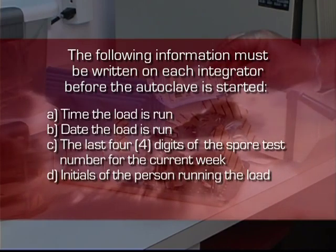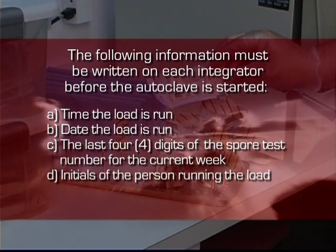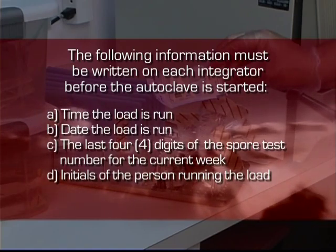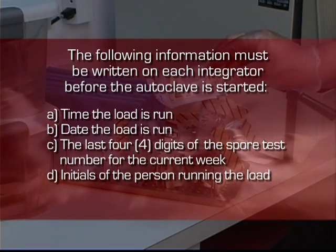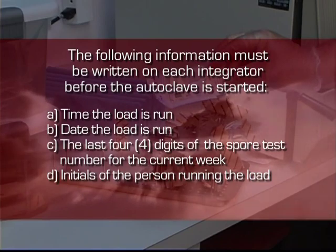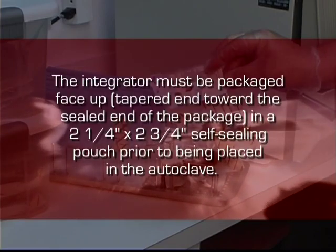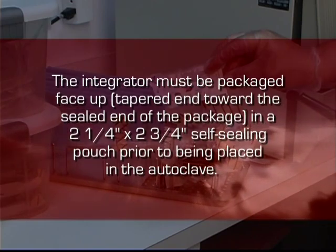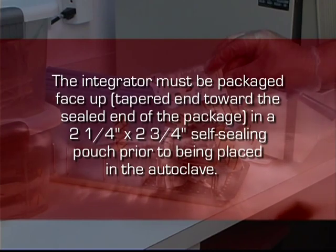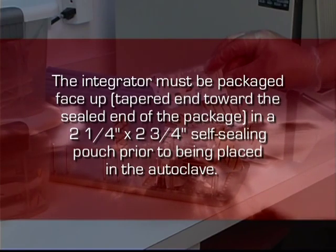A. Time the load is run. B. Date the load is run. C. The last 4 digits of the spore test number for the current week. D. Initials of the person running the load. The integrator must be packaged face up, tapered end towards the sealed end of the package, in a 2 1/4 by 2 3/4 self-sealing pouch prior to being placed in the autoclave.